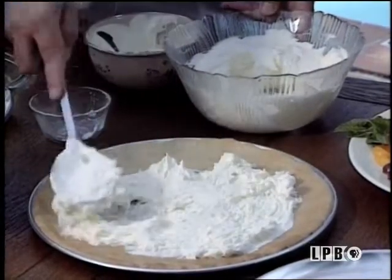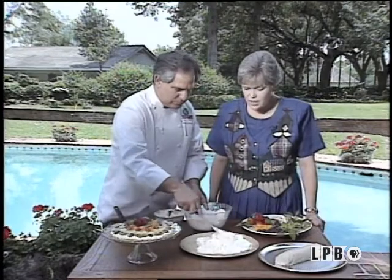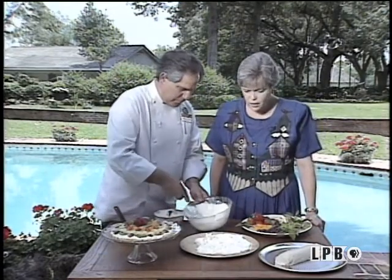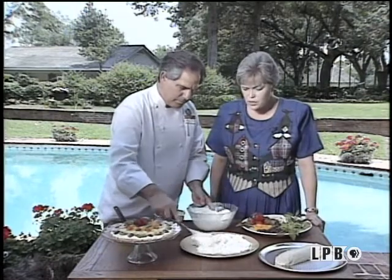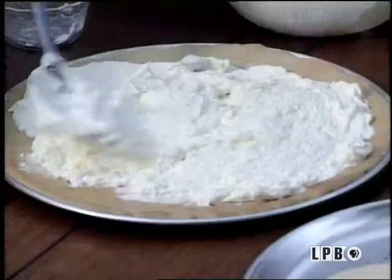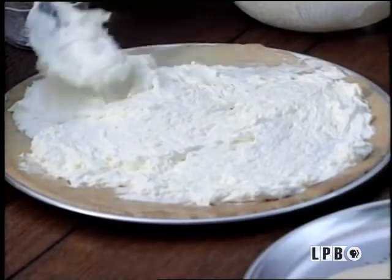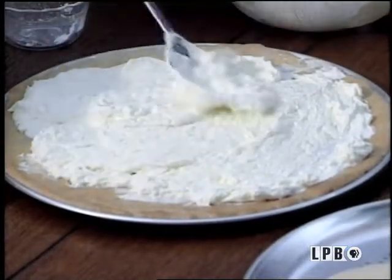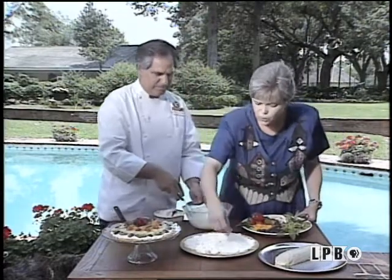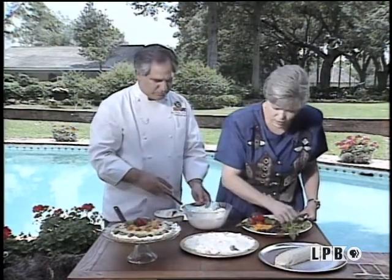Now, what about the fruit? The fruit, you can use anything that's seasonal, just whatever's in the grocery store. This is just what we chose for today, but you can make up your own dish. So you just kind of spread it around and slice up the fruit. Now, show me how you place it on there. Okay, go ahead. There's no special way. You just do it however you want.